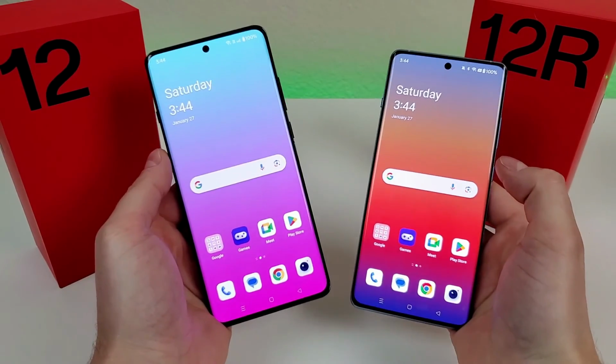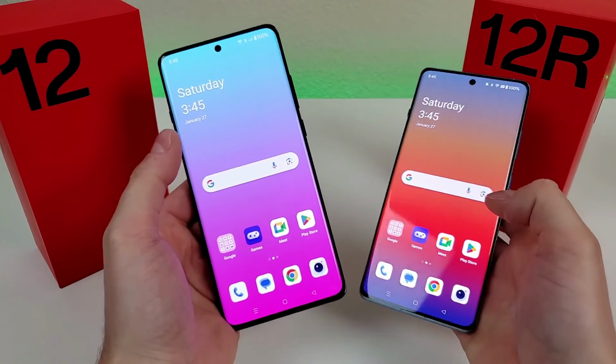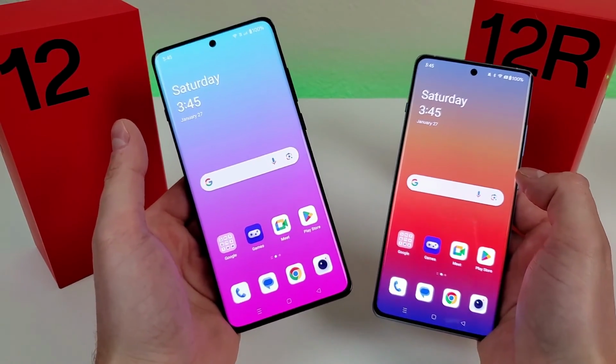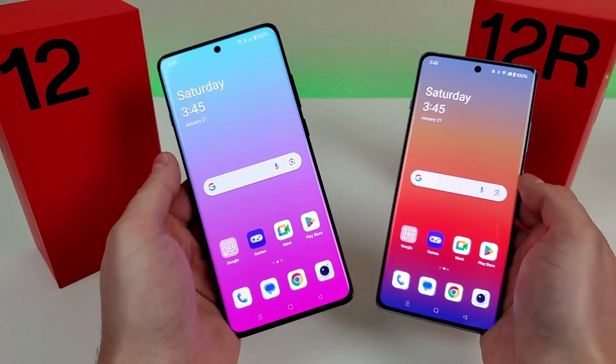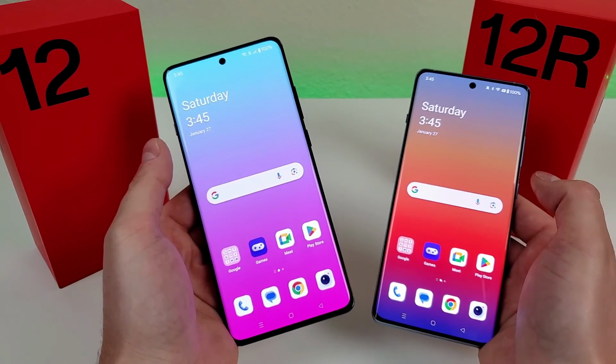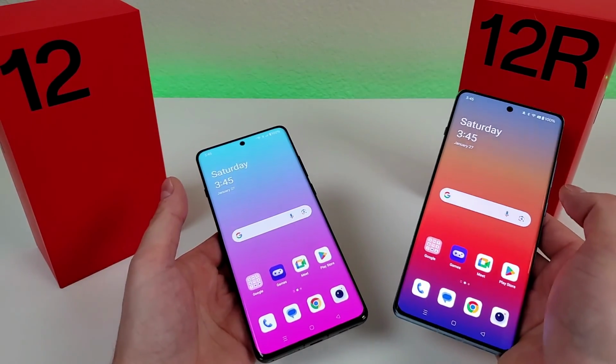But in conclusion, I hope this video helped you make a decision between the OnePlus 12 and OnePlus 12R. Overall, they're both excellent smartphones, and I think they both serve their own purposes. It really just depends on what exactly you're looking for in a smartphone. But let me know what you think, which one you prefer, in the comment section below. Do you feel like it's worth the extra money for the OnePlus 12, or would you rather save a little bit and go with the 12R?